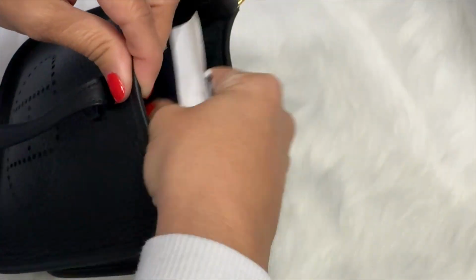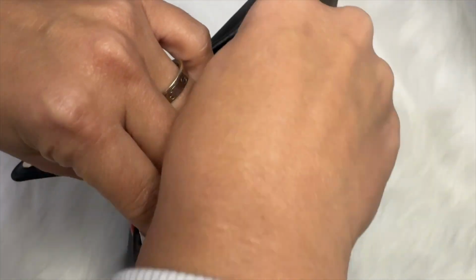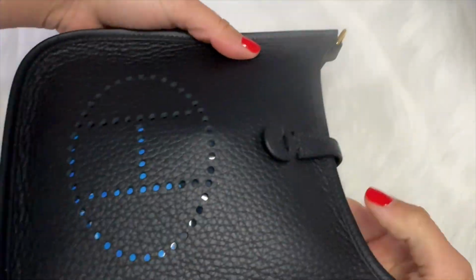There are things that I do choose to leave behind whenever I am carrying the piece, because I also don't want to overstuff her. As I said, the more things you put inside, you can sort of bulge because of the leather being so soft.